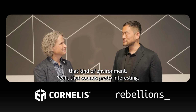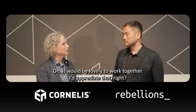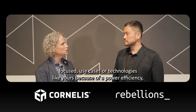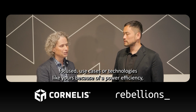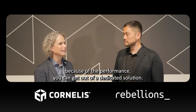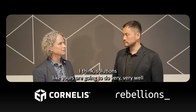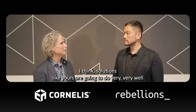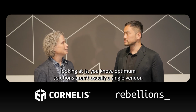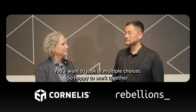Yeah, that sounds pretty interesting. I really want to try your solution at some point. Oh, it'd be lovely to work together. I'd appreciate that. We see a lot of value in inference-focused use cases and technologies like yours because of the power efficiency and the performance you can get out of a dedicated solution, because inference is such a large part of what people want to do. I think solutions like yours are going to do very well in a heterogeneous environment. Optimum solutions aren't usually a single vendor; you want to look at multiple choices. So happy to work together.